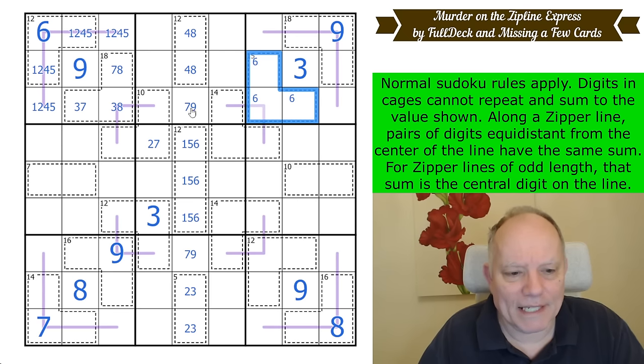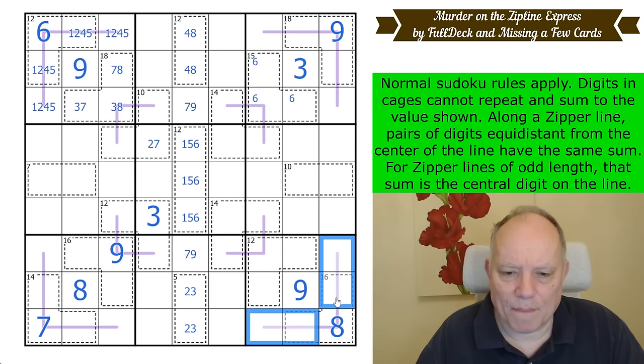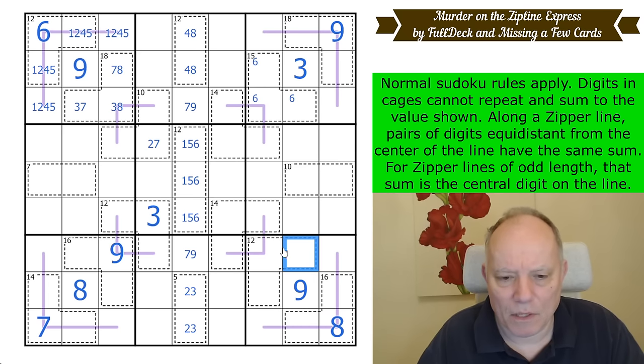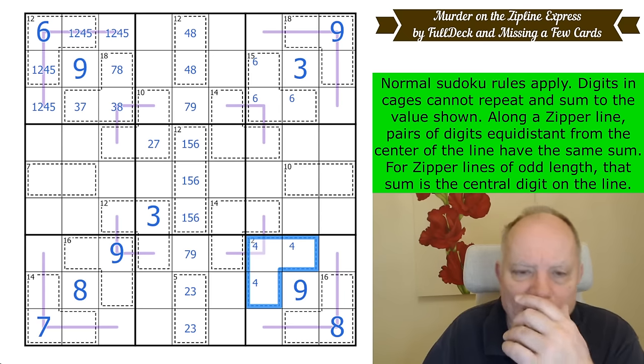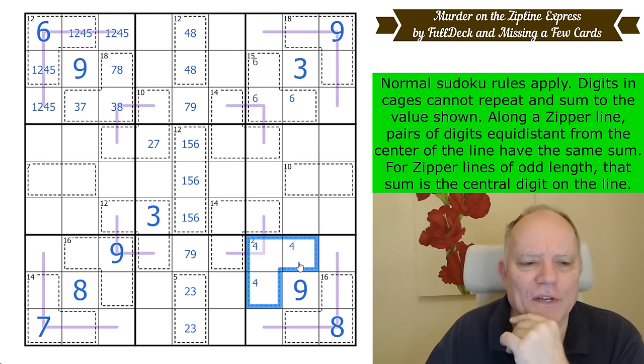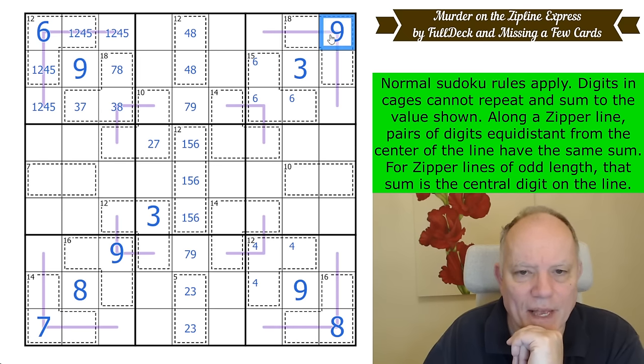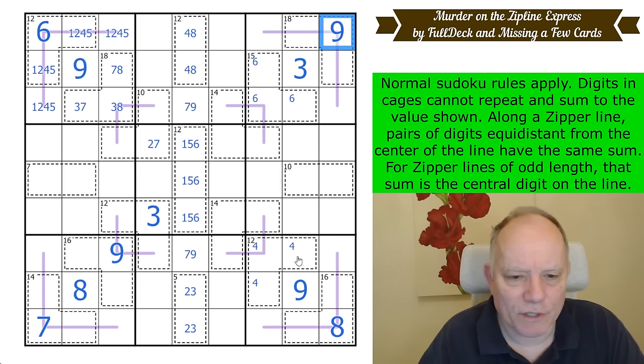And I'm finding less and less about these corner boxes as I go round them, I think. Oh no, maybe not. Anyway, here, 4 can't go on these zipper lines, because 4 would have to go with another 4, and they'd be in the same box. So 4 is in this 12 cage. Again, yes, I suppose it's obvious that's with another pair that makes 8, just as this 9 is with a pair that makes 7, and this 6 is with a pair that makes 9. Oh, that's interesting.